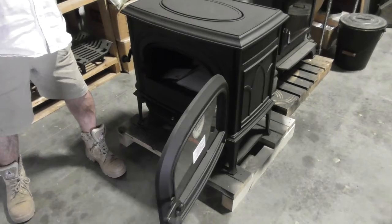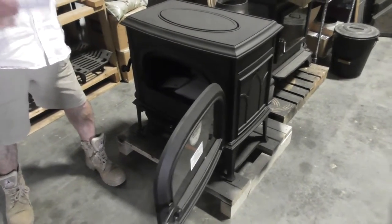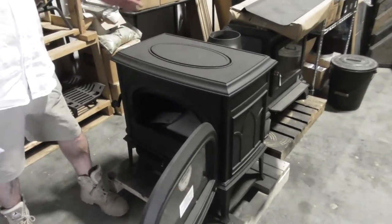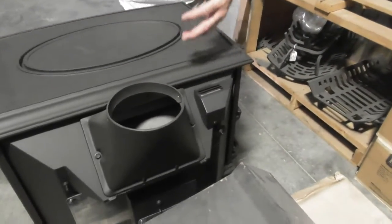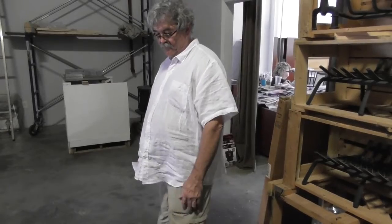And so that has boosted the efficiency 25% from old non-EPA certified stoves. But now what they're doing is they've got a contraption here in the back that activates a catalytic combustor. So it's combining the two technologies in this one stove.